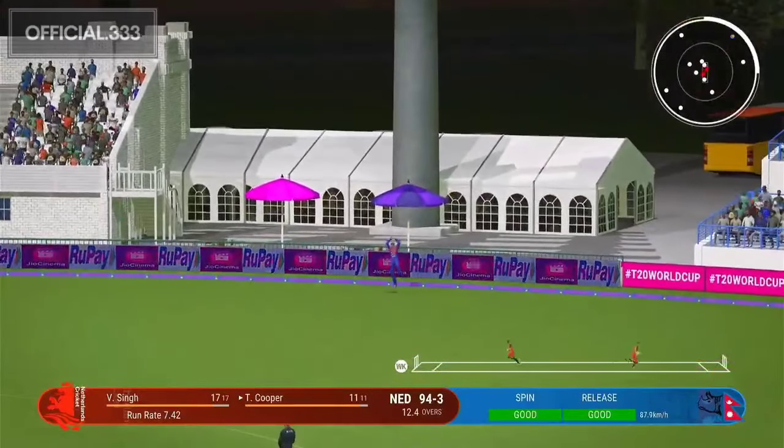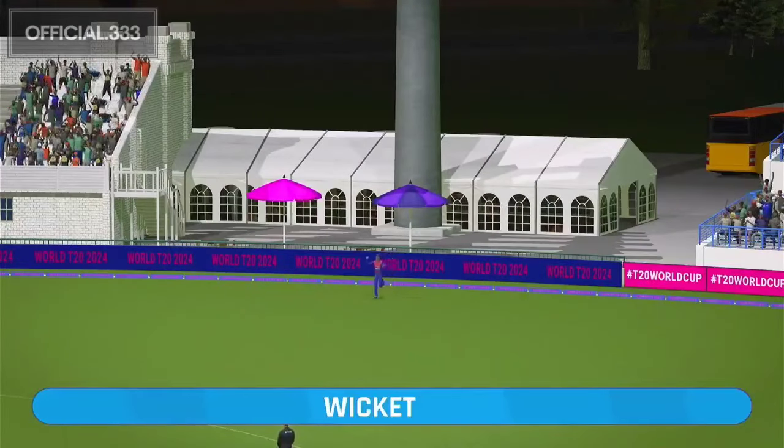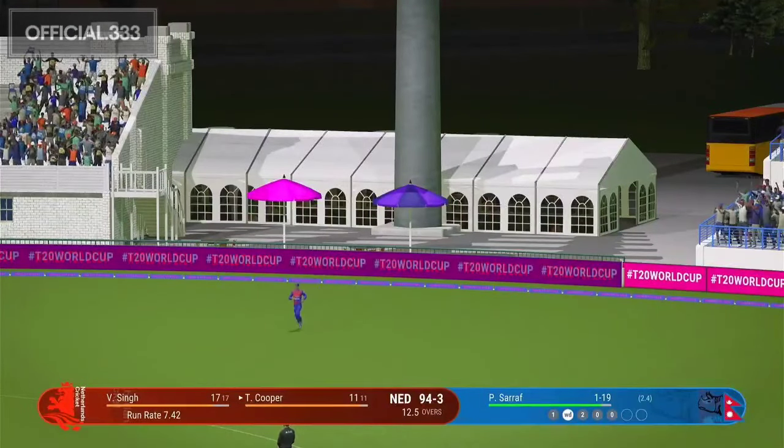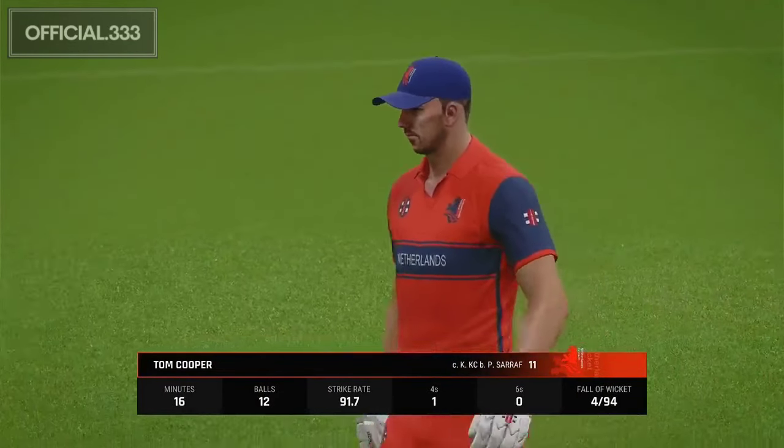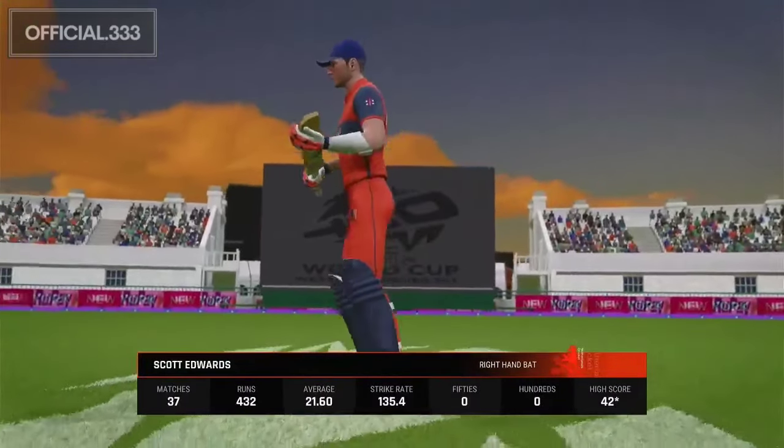Good catch. Oh, great work. Held their nerve while the ball was in the air, and they've taken a good catch. The trudge back to the pavilion. A disappointing display in the end for someone with such batting skills. This one goes down as a fail.